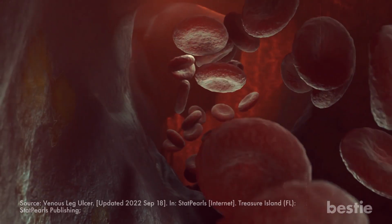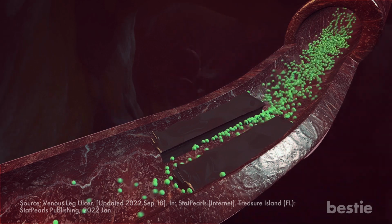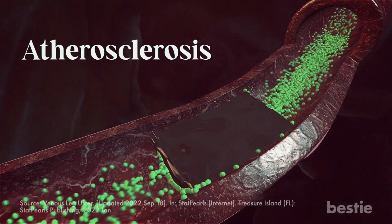Poor blood circulation slows down the healing process, making your wounds chronic. Blockages of blood vessels can cause such alterations in blood flow due to the development of plaque in the inner lining of your arteries. This is known as atherosclerosis.